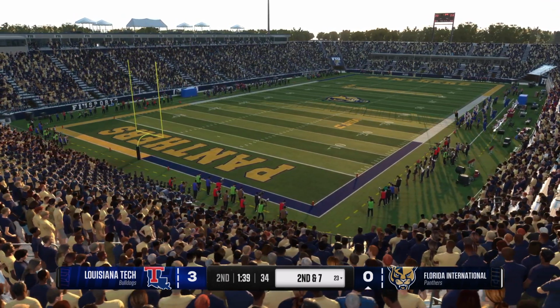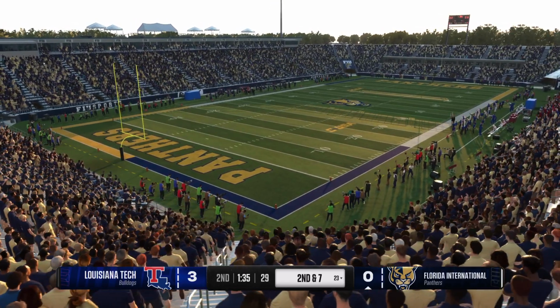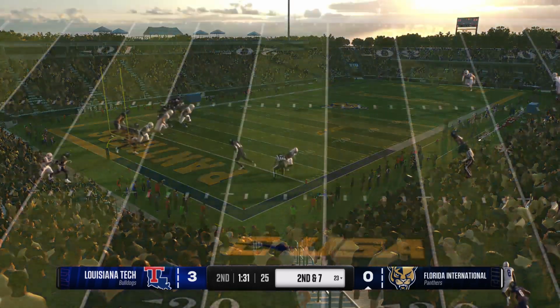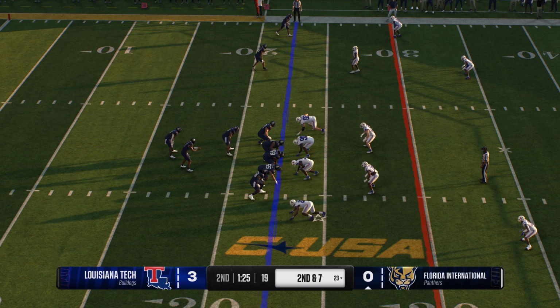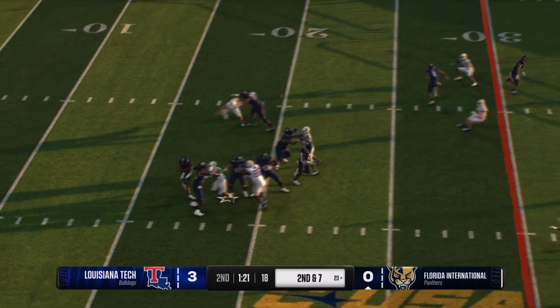I want to get my running backs the ball in space as much as possible, and sometimes it doesn't work in the running game, but I can throw it to them. I can try to create some space out wide, dump him the football, let him make some catches, and see if I can get some big plays out of it.